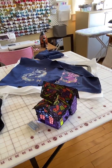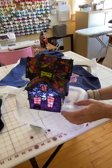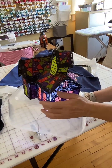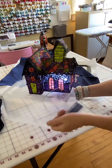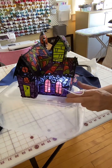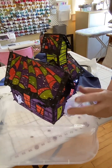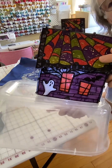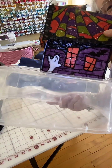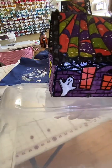Okay, let me put this on here so you can see what it looks like. Isn't that fun? Try not to let it fall. You can put these lights in here however you like, but I am so excited about the ghost. He glows in the dark. You can see through there.